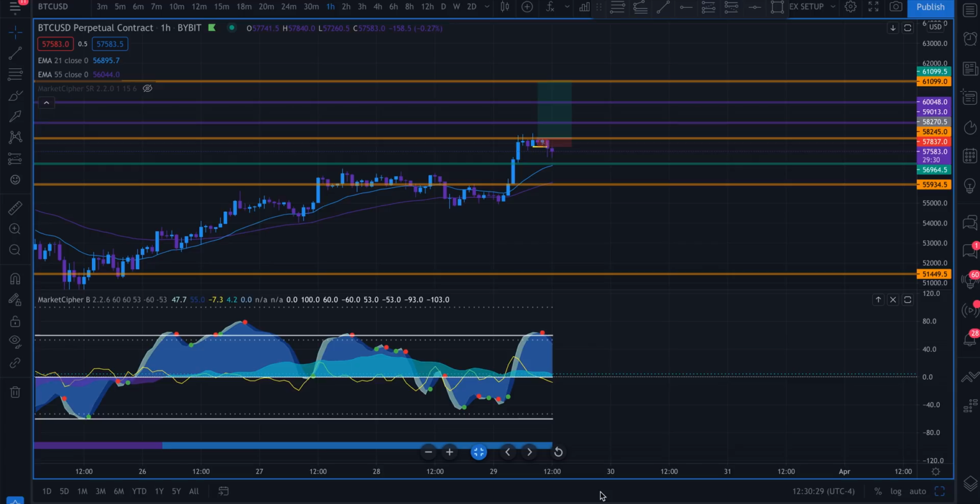So I wanted to make a quick update on the Bitcoin price action, talk about what I am keeping an eye out for if I am looking for a long position. Now, first of all, why am I even looking for a long position? Well, let's start on the daily time frame.